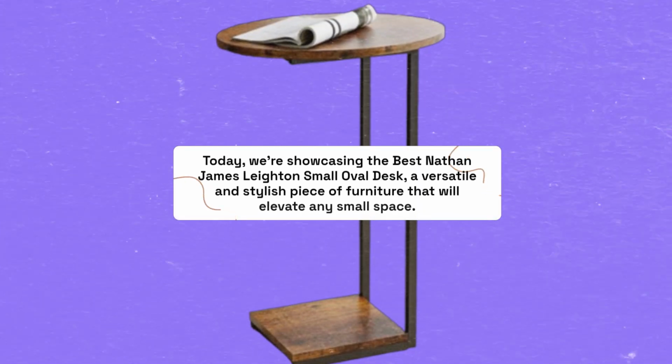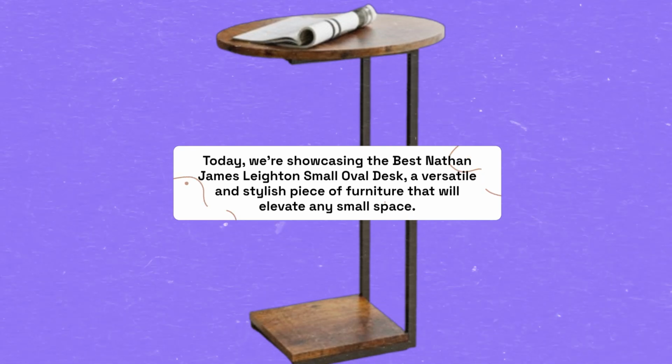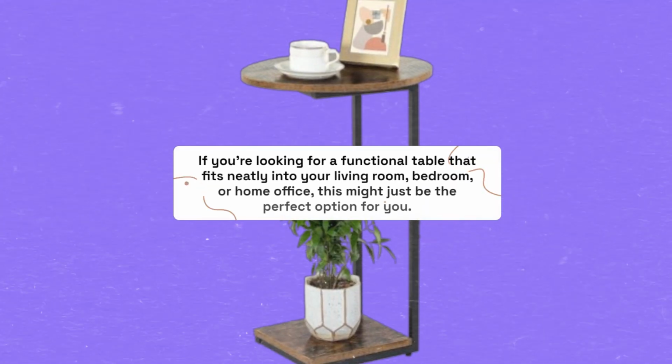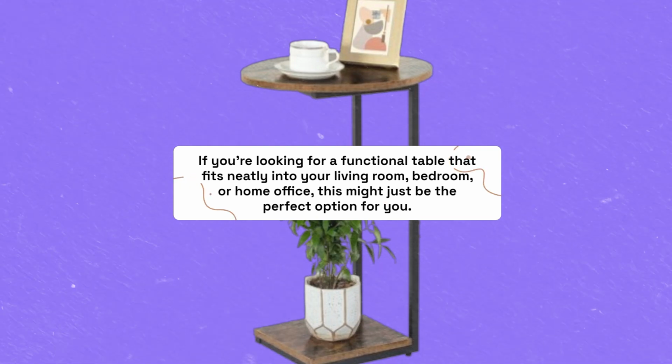Today, we're showcasing the best Nathan James Leighton small oval desk, a versatile and stylish piece of furniture that will elevate any small space. If you're looking for a functional table that fits neatly into your living room, bedroom, or home office, this might just be the perfect option for you.